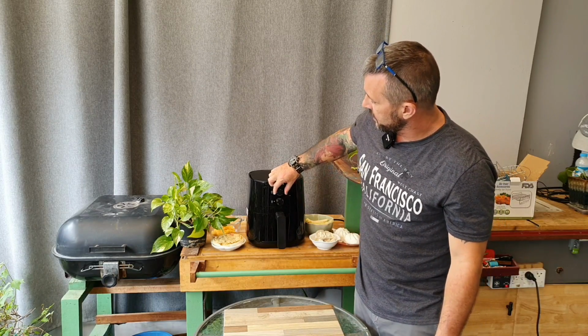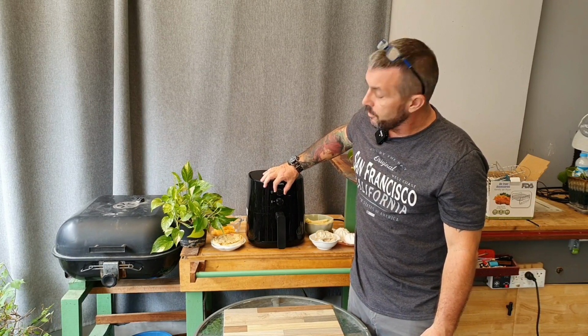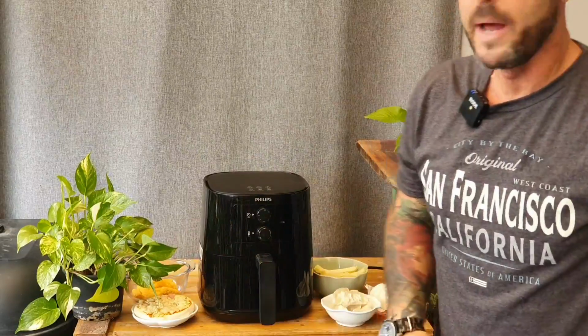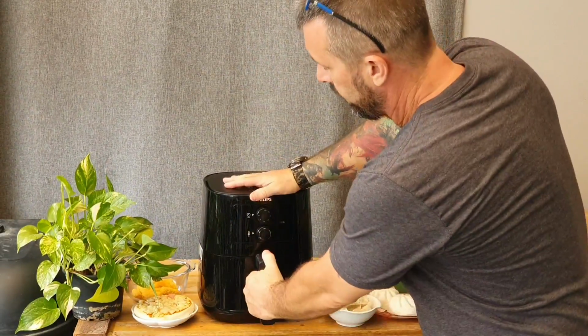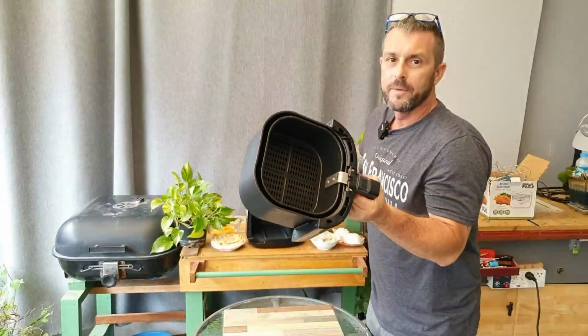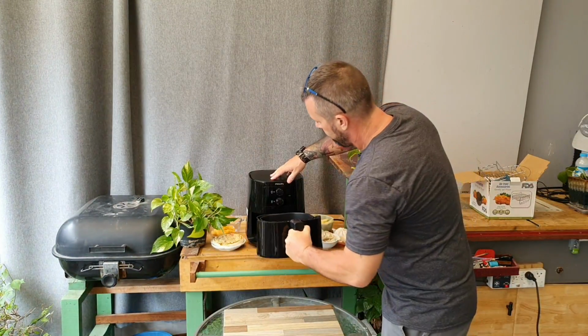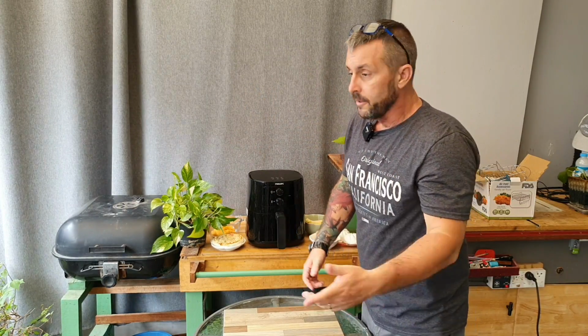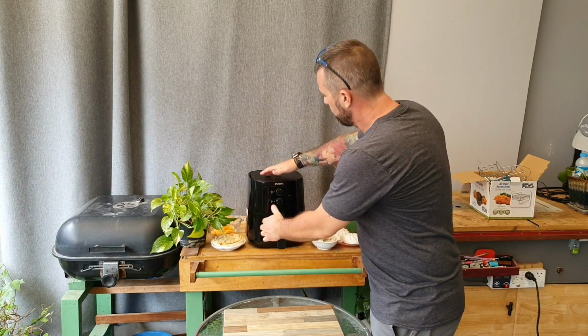Some are digital. This one just has 2 knobs. It tells you the temperature and the time. You put it at a certain temperature and then put the little timer on. It turns off automatically. So these are really easy to operate. Literally, you open it up, you put your stuff inside, close it back up, and it's cooking. If you want to check it, you just pop it open, take a look, close it back up, good to go.